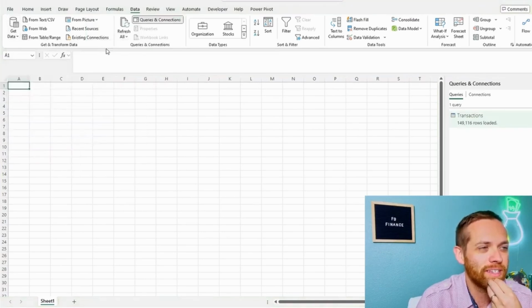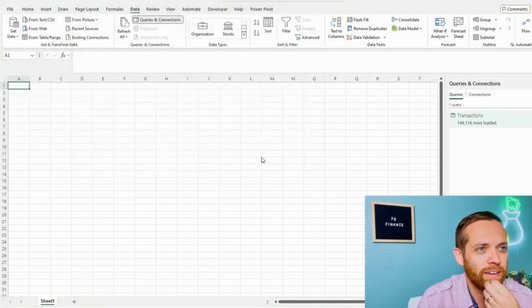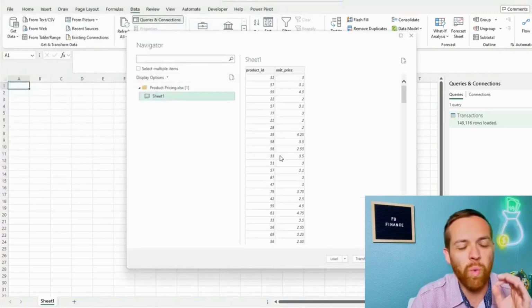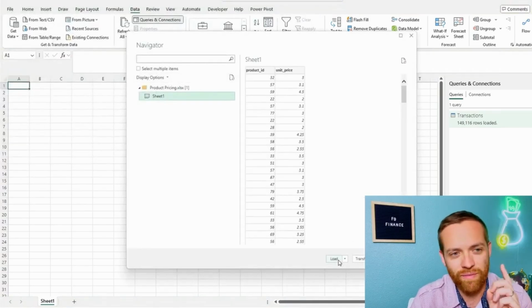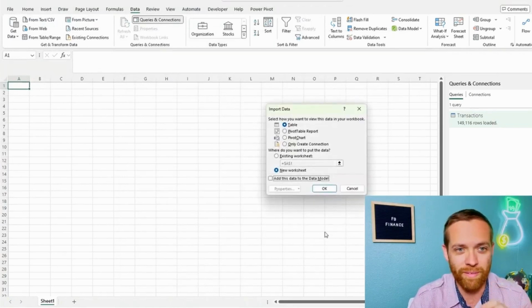Now we're going to go get our product pricing. And if you want to transform the data, and again, there's a great video on this, you would do that in Power Query. You can do that before you get in, but we're just going to work in Power Pivot because this is all about speed.